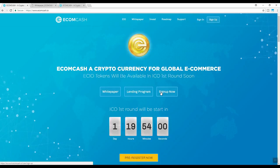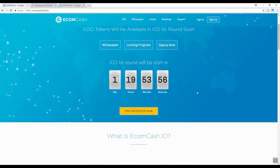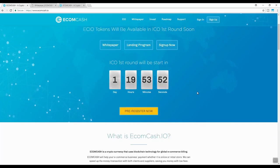So I'm just going to hop right into it. Their white paper is right here, but I'm going to scroll through the website first. It's starting on Christmas Day. But something that's different about this one is, they sold out the pre-ICO and they saw how much traffic they were getting. And what they're doing is, you can sign up right now and they only accept Ethereum. So that's a little different.